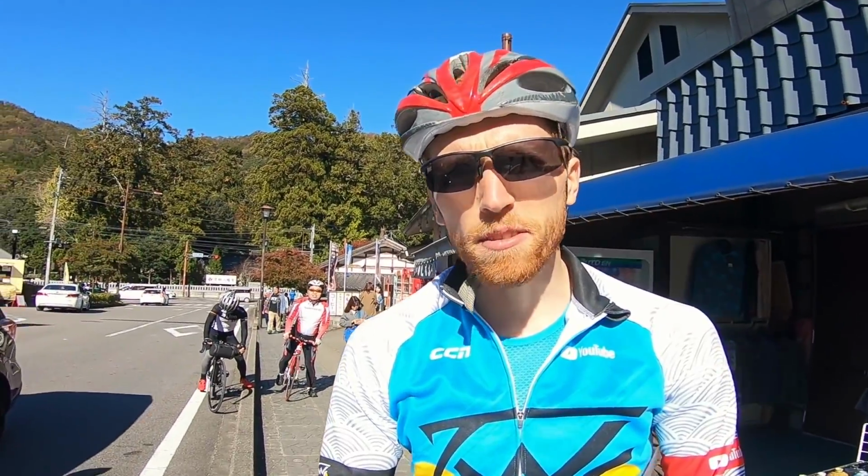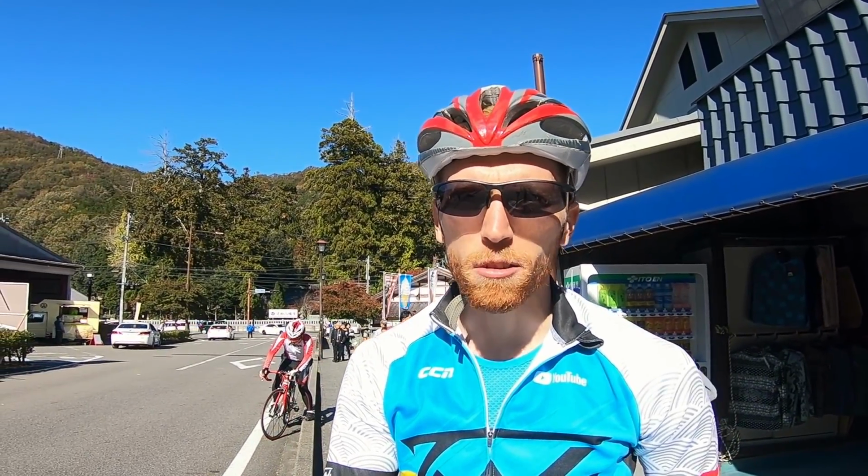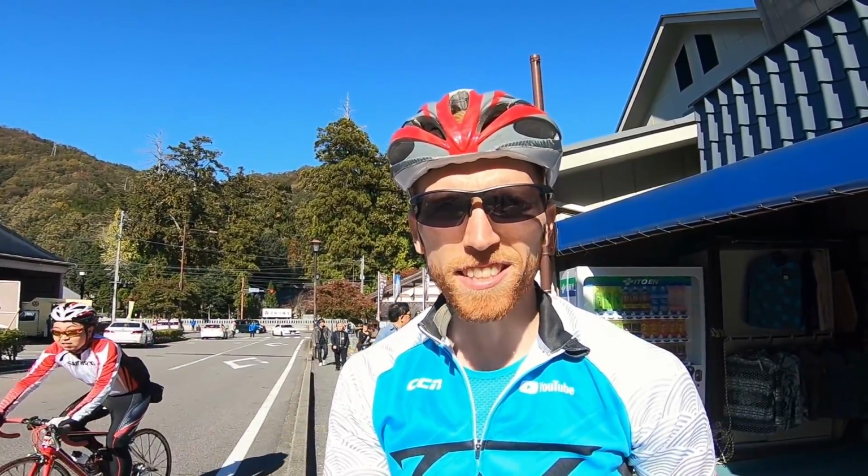After about a 30 kilometer ride, we finally arrived at Korankei, and busy as always on the weekend. Luckily we got here a little bit early today, so there wasn't too much traffic on the way here, but we'll likely see some traffic jams on the way out of here. Anyway, there's a lot of things to see here, so let's go check it out.